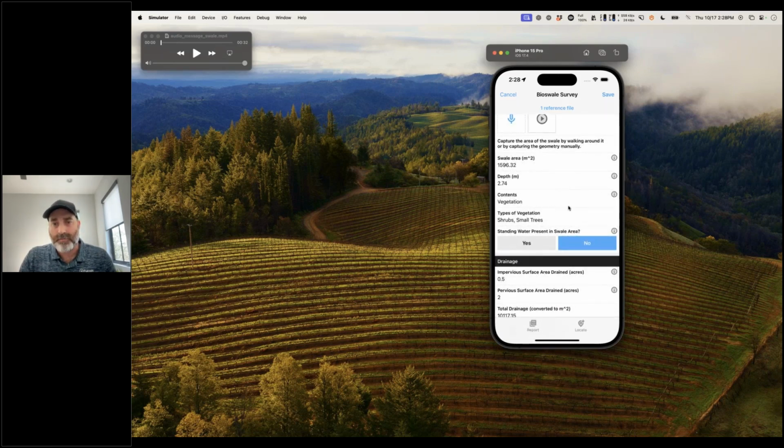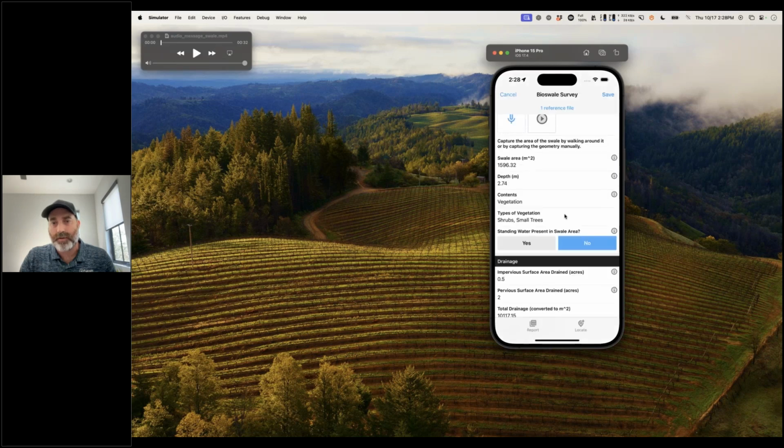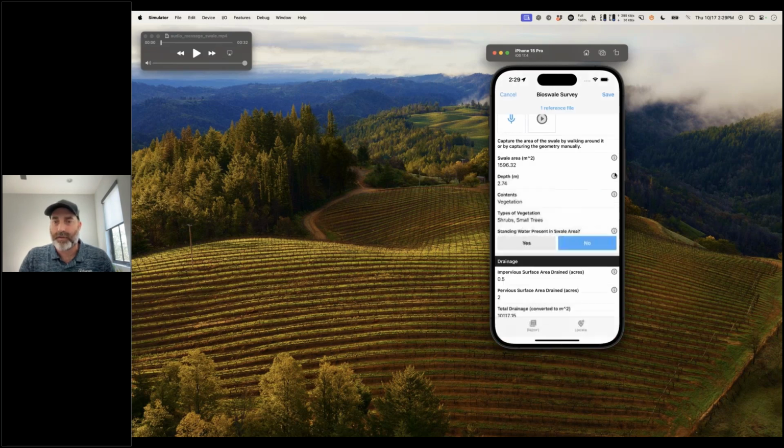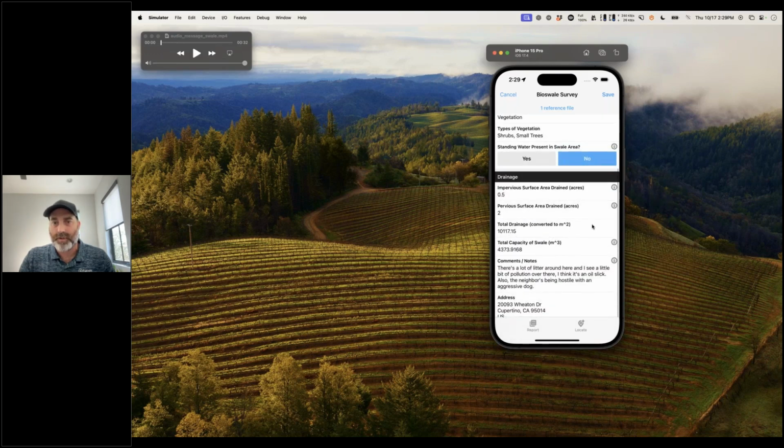And then we also have some structured data here where this is actually a conditional field, and it set this choice field, but then also it actually extracted a multiple choice field. I don't know if you noticed, but I said trees, and it even picked small trees here. So it's able to deduce subtleties and variances in the pick list and pick the right one. And then you can see it also entered 1/2 acre and 2 acres for the impervious and pervious.